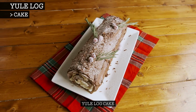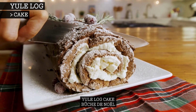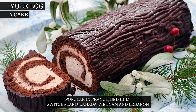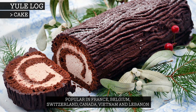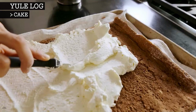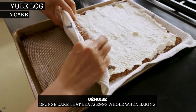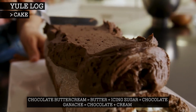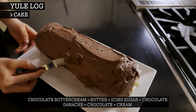The Yule log cake, also known as bûche de Noël, is a traditional Christmas cake that originated in France in the 19th century. The dessert is popular in France, Belgium, Switzerland, and several former French colonies, such as Canada, Vietnam, and Lebanon. The traditional Yule log cake is made with a type of sponge cake called genoise, with a sweet, creamy filling. This is rolled to form a cylinder and iced with a chocolate buttercream or ganache, sometimes with the addition of espresso or liqueur for added flavour.